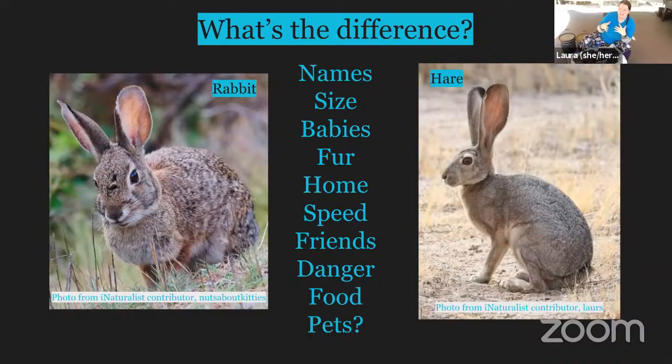And hares tend to like a little bit tougher food, more like barks and twigs and that sort of thing, whereas rabbits tend to like more grasses and softer foods, but a lot of them will change what they eat just depending on what the environment is like at that particular space and time of year.